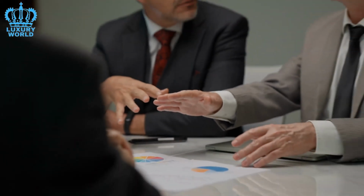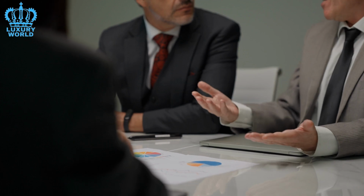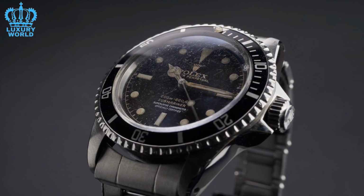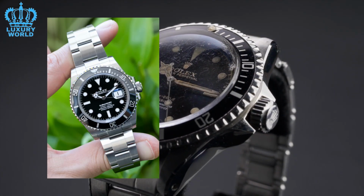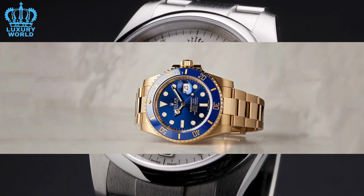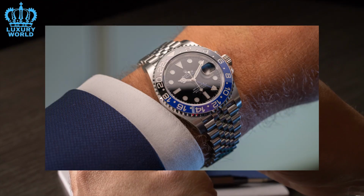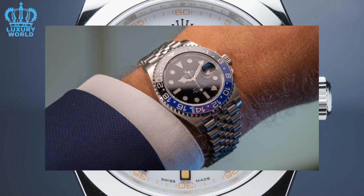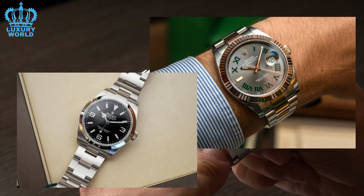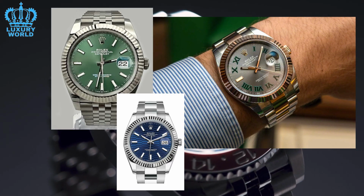Let us first discuss which watches are selling. The market trend we're seeing falls within a sweet spot ranging from $8,000 to $15,000, covering various models. This includes the steel Submariner, both with and without the date, the Submariner Blues, and the 18-karat yellow gold versions. Additionally, we are seeing many GMT models sell, particularly the Batgirls, which are extremely popular. We're also seeing some smaller models moving, like the Explorer 40 and the Datejust 41s, especially those with the top 3 dials: the Mints, the Blues, and the Wimbledon.